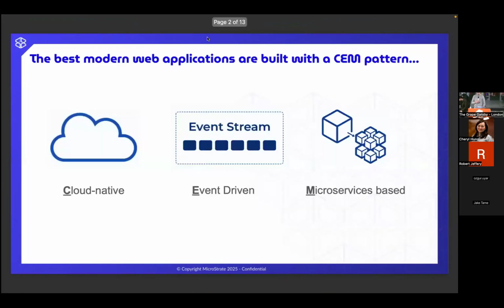Okay. So first of all, hopefully I'm preaching to the converted in this room, but the general consensus is that in modern times, the best web applications are built with what we've sort of coined a CHEM pattern. So they should be cloud native. Nobody wants to manage hardware and infrastructure anymore. They should be event driven. So there's a lot of real-time data. We're sitting here in Just Eats. They clearly have built an amazing business around real-time data. And thirdly, being microservices based. So that's all great in principle, and hopefully no one would disagree that tends to be the way we should be building applications in the future.